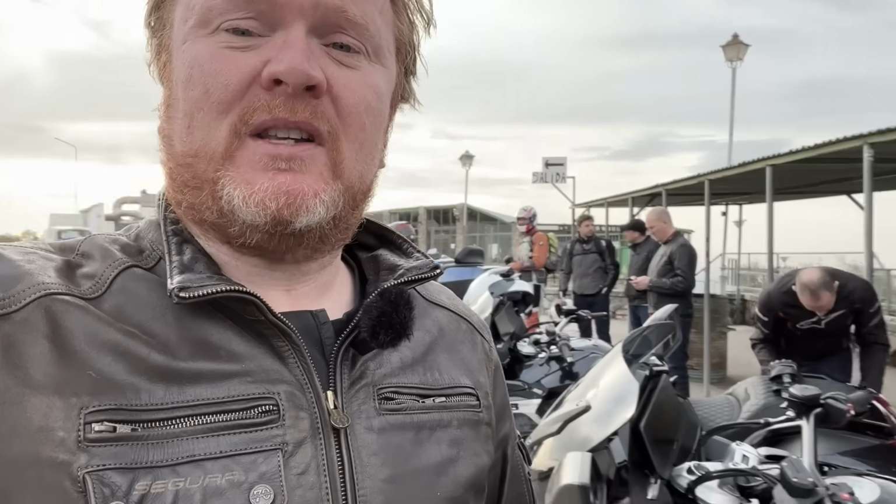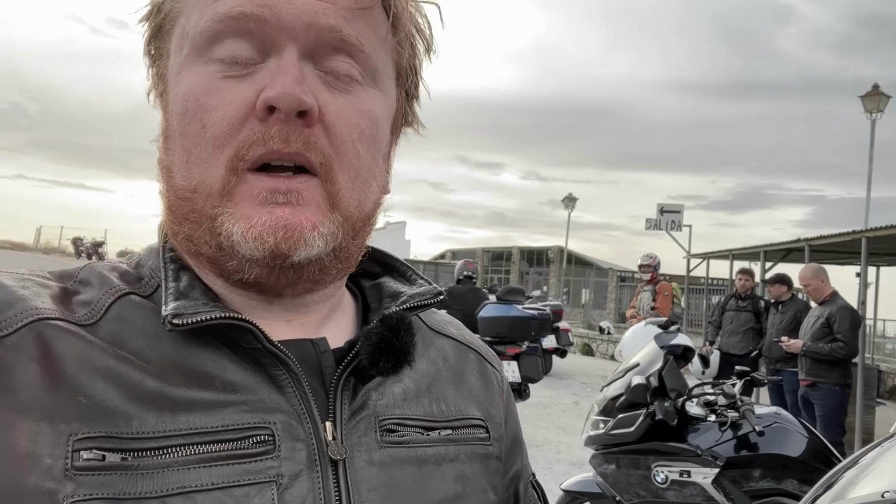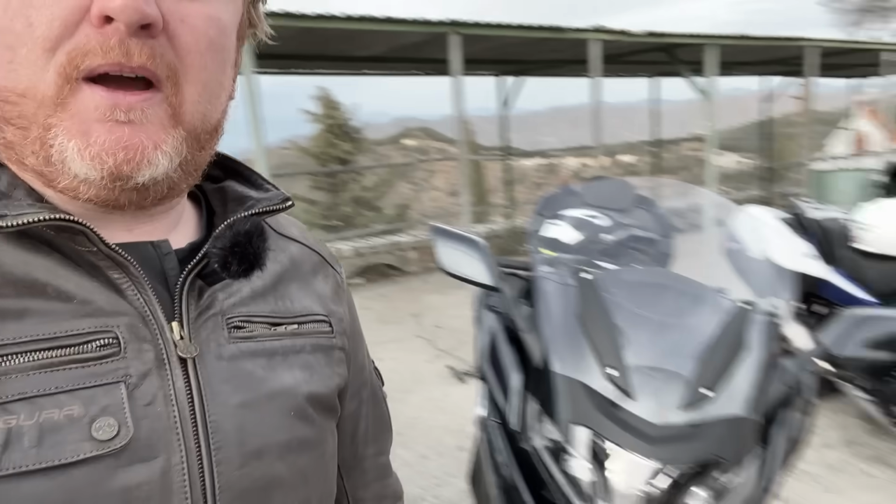twisty pieces of road and getting lots of pictures for magazines, for websites, and some video as well, which we'll put up on YouTube. So we'll probably be here for about 20 minutes or so, and then ride for another hour and stop again somewhere else. But first impressions on this big old bike behind me.